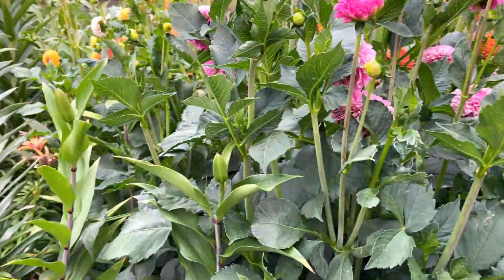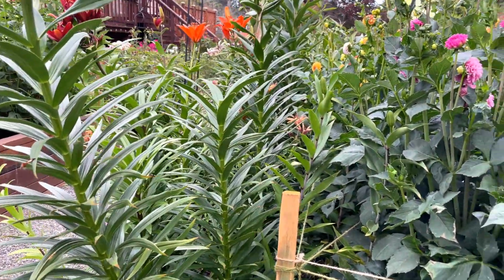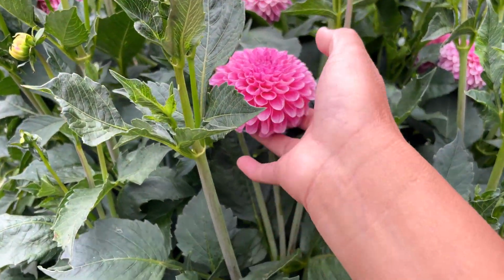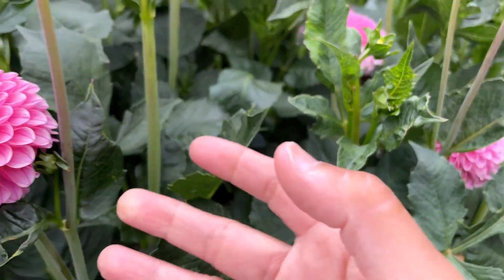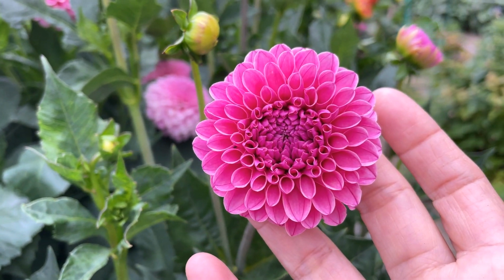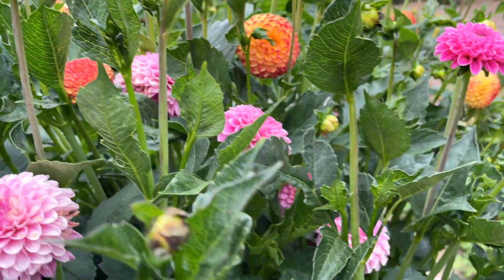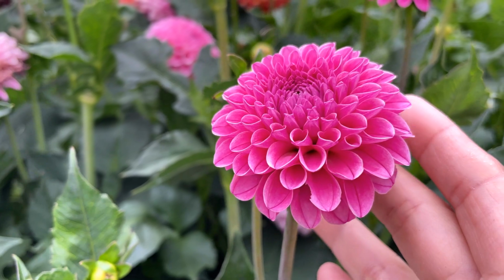Okay, so this is my second box of dahlias. Half of it is the lily, which I've already shown you, and then the other half is dahlia. This is Rebecca Lynn. Rebecca Lynn has a lot of flowers on it. Look at this beautiful flower. Just gorgeous. It's got a lot of flower on it. Just beautiful. Look at this. And this makes beautiful cut flower. Actually, most of my dahlias make beautiful cut flower.